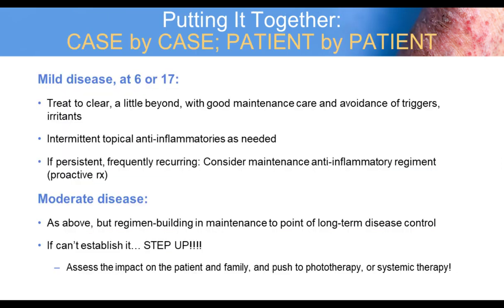So we will see these hitting the age group of this particular discussion probably within the next year or two. So putting it together in our mild to moderate patients, 6 to 17 years of age, the desire is for the patients to be essentially clear of rash with good maintenance care, avoidance of triggers and irritants. Use intermittent topical anti-inflammatory medicines as needed, but if there's persistent, frequently recurring disease, consider maintenance anti-inflammatory regimens, so-called proactive therapy. As we get more moderate, we want standard regimen building with maintenance therapy to the point of long-term disease control. And if this cannot be established with topicals, step it up to systemic agents.